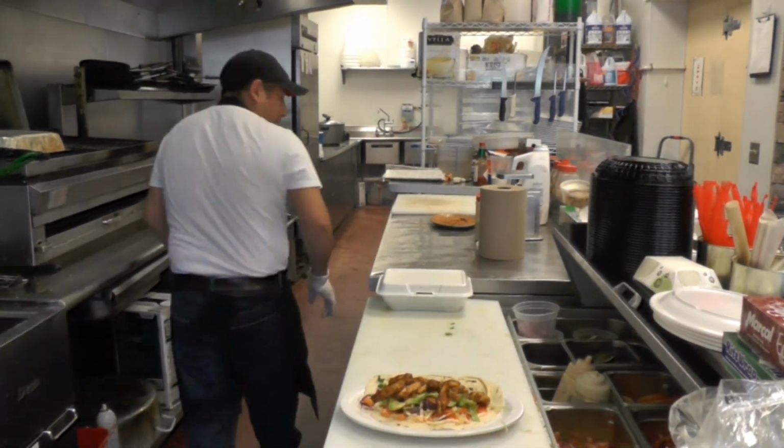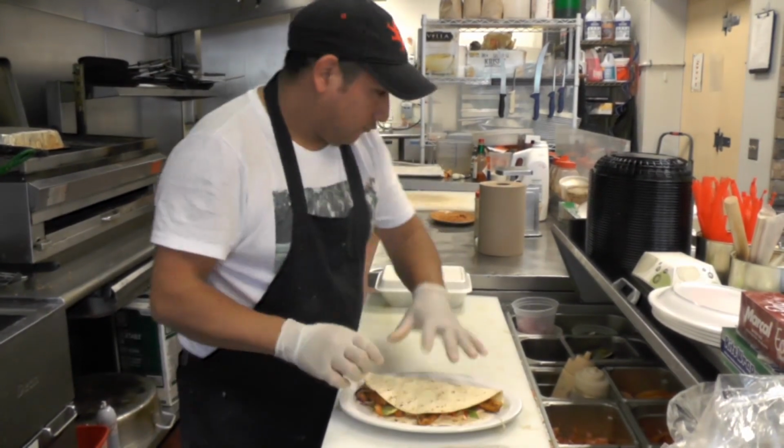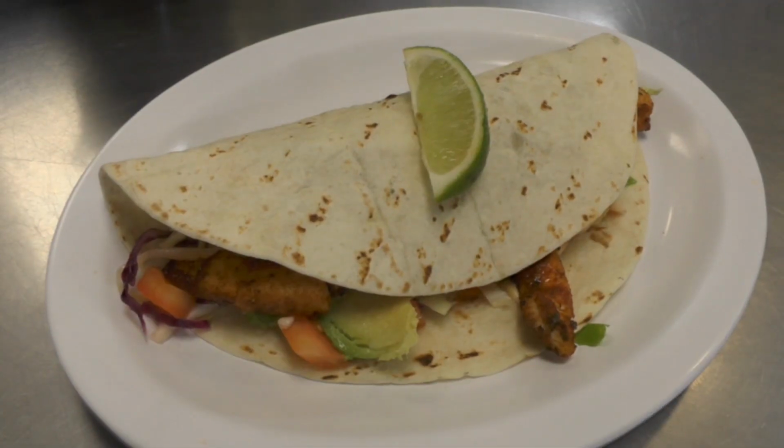Our cod, our fish and chips, is a full loin of cod that we deep fry in a beer batter and bring French fries that aren't just frozen, but actually are hand-cut potatoes that we do on a daily basis. So you're truly getting fish and chips, the traditional fish and chips. Fish is good, it's fresh, it's good.